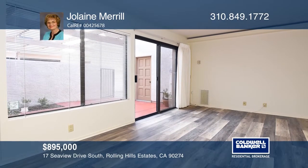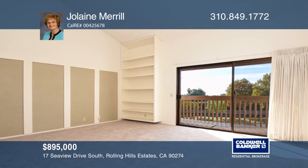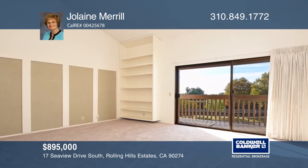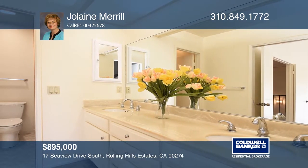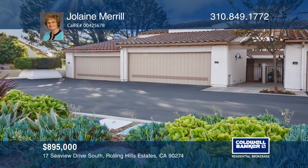At the end of the day, retire to the master suite with a vaulted ceiling, an expansive walk-in closet, and a nicely upgraded, compartmented bathroom. Don't miss your chance. Plan a tour with Jolene Merrill today.